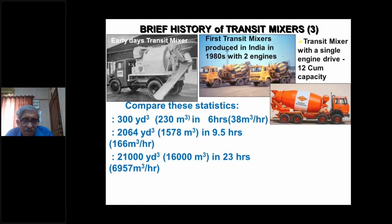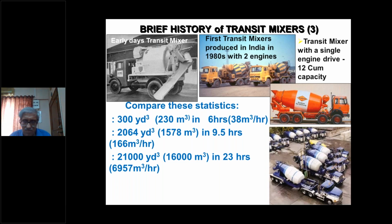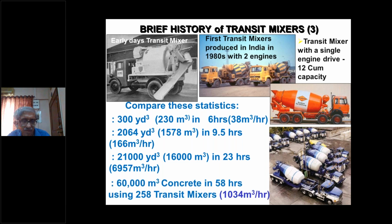Now you can see the record of concrete placing has improved greatly. 230 cubic meters were placed in 6 hours. Later on it improved to 1,578 cubic meters placed in just 9.5 hours. And then 16,000 cubic meters were placed in almost 23 hours, or 1 day. Just to show you the advances made in transit mixers, you can see the photograph: huge transit mixers on trailers of much higher capacity. I would not be sure how much, but it would go up to even 30 cubic meters.